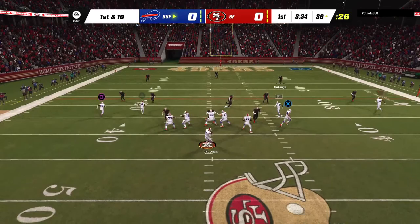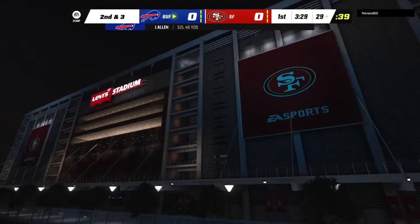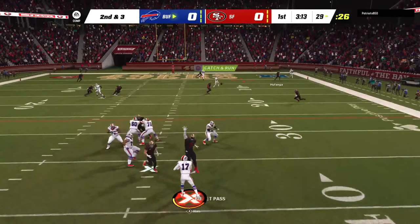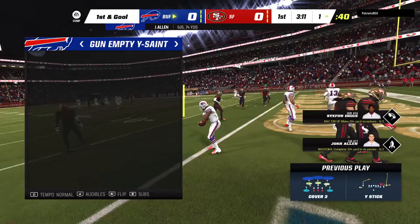Allen to throw once more. That's complete to the running back, Nyheim Hines. From the 29, Allen. Oh, he's got a man wide open, complete. A really good pickup of 28 yards.